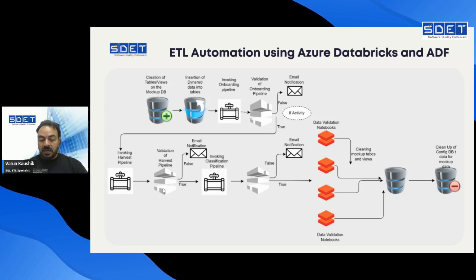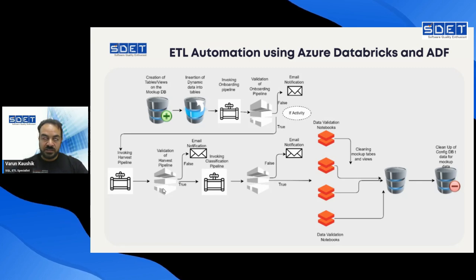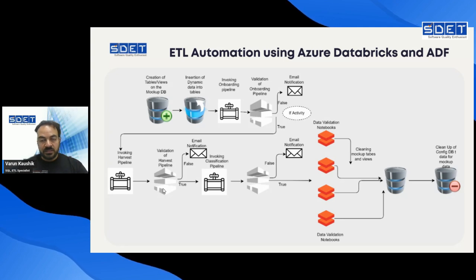Fourth, after these three, you can easily verify the metadata also of your tables or of your files. Whether all the columns have the correct names or not, using the data frame schema function. df.schema, you can print it. So these data frames are very important. Most of the ETL test scenarios you can easily write using these data frames.